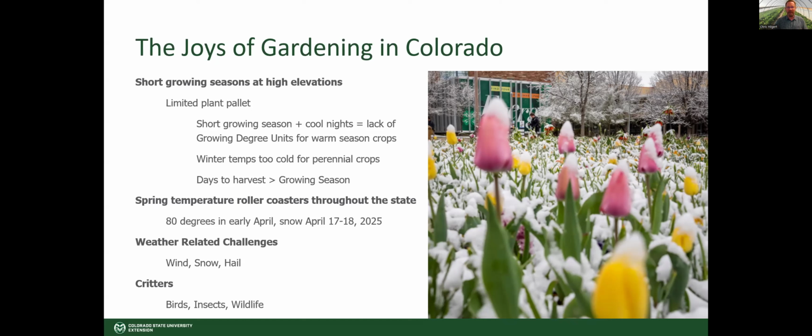But we're here today to talk about season extension strategies. And the reason we're talking about this is because, well, if you're new to Colorado, welcome to the temperature roller coaster that we call spring. If you're a seasoned Colorado gardener, you've experienced those glorious warm spring days that encourage those tulips and daffodils to light up the garden and remind us that spring has arrived finally, but only to be reminded that those beautiful days are followed by cold nights that dip below freezing.